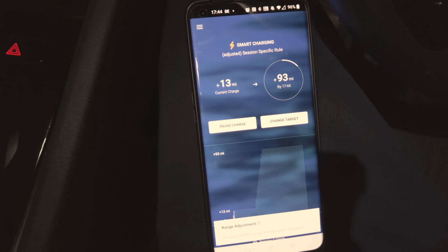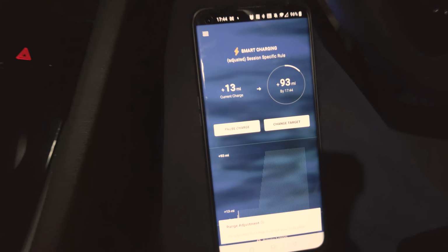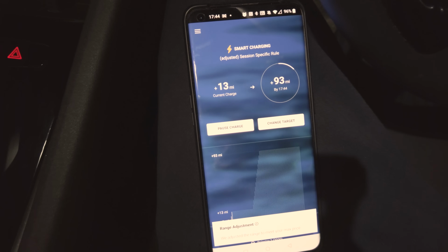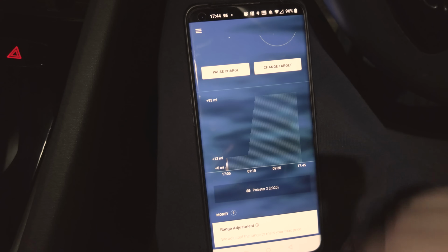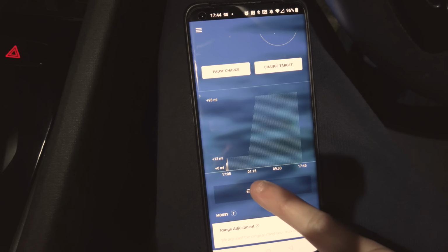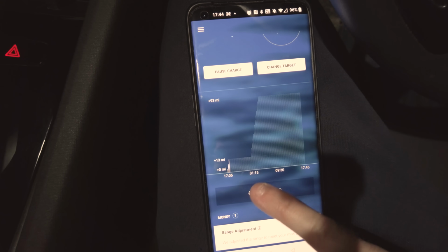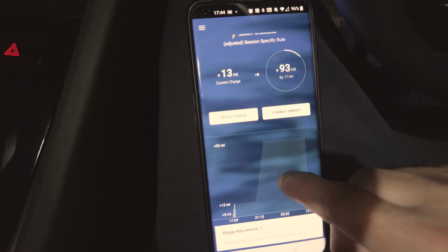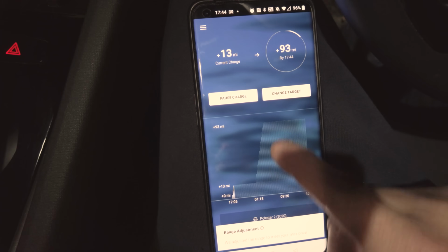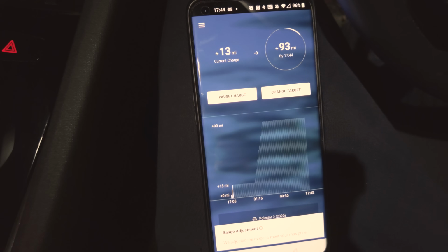We were quite fortunate. We're on Octopus Go, and the time at which we signed up means our rates are really good. I don't know what you can get at the moment, but 5 pence per kilowatt hour overnight is very cheap. And what it's done here is it shows you this little graph. It's actually not going to do anything until it gets to 12:30 at night, and then it will start charging, and it thinks it's going to give me 93 miles during that little block over there. But I don't consider that to be particularly useful.